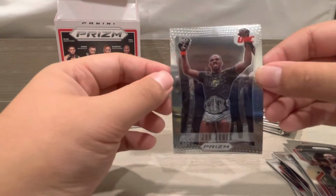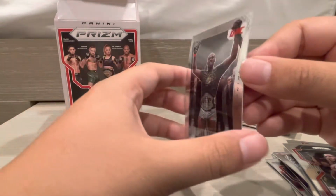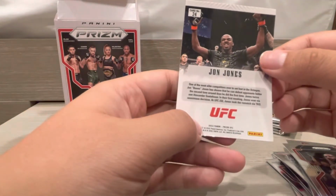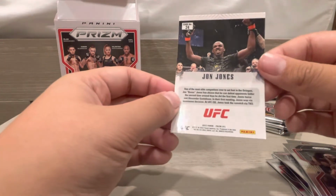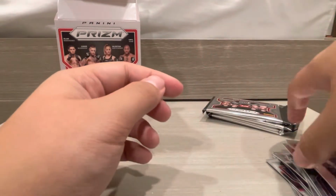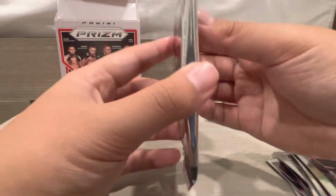And we got the GOAT himself, Jon Jones. Jon Bones Jones. Just waiting to see when he'll come back to the UFC. Hopefully it's sometime soon. Next pack.